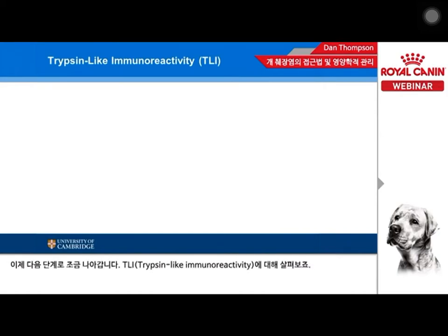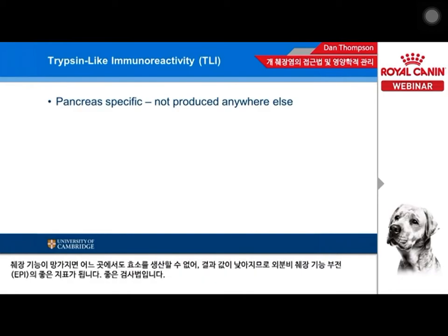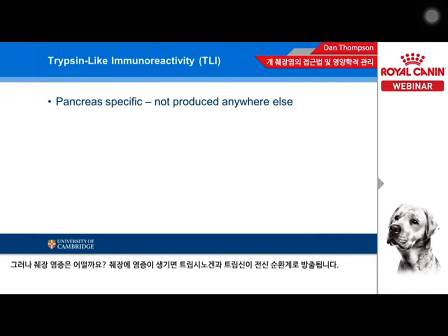Now, moving on forwards a little bit in time, we reach TLI, or trypsin-like immunoreactivity. TLI is a parameter many of us measure relatively frequently as a marker of pancreatic disease, and theoretically it should be well suited to this, as there's good evidence to suggest that trypsinogen and trypsin are only manufactured in the pancreas. That makes it a great marker for exocrine pancreatic insufficiency, EPI, because if your pancreatic function is gone, there won't be any enzyme production from anywhere else, and your result will be low. It's a nice test. But what about for pancreatic inflammation?